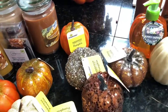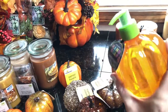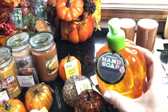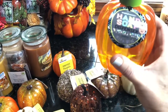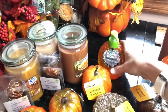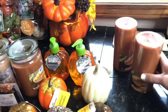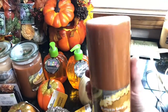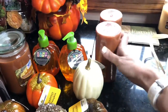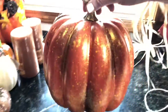And then we got some hand soap dispensers. They look like pumpkins. Aren't those cute, you guys? And the scent is Pumpkin Harvest. And they are refillable. So I thought that was cool. I got two of those. And then I got two pillar pumpkin spice candles, which smell really good. I got a larger pumpkin decoration here.